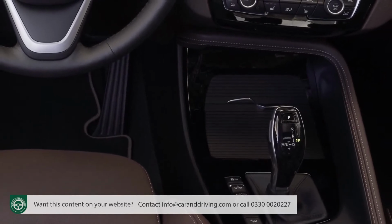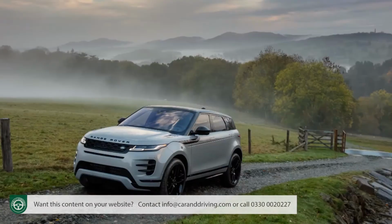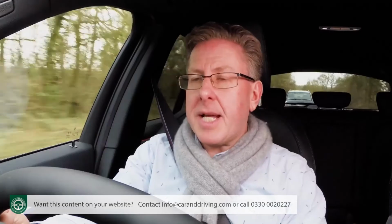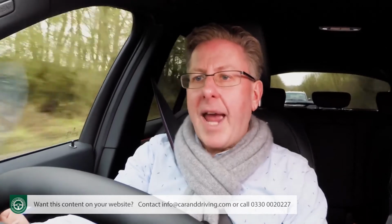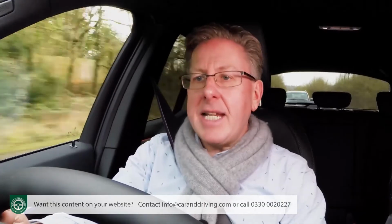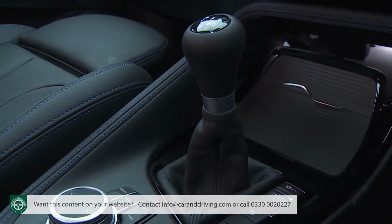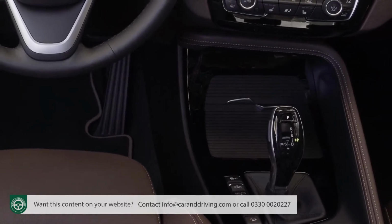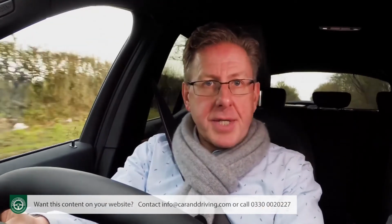To give you some perspective, for an equivalent base diesel Audi Q3 or Range Rover Evoque, you're looking at comparable figures in the low 40s. That's a big difference. For completion, we'll tell you that the 4x4 xDrive 18D X1 variant is officially NEDC rated at up to 51.4 mpg as a manual or up to 50.4 mpg as an auto. While we're about it, we'll give you the figures for the other two engines in the range.